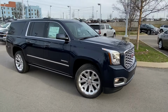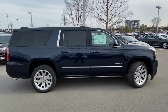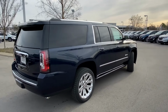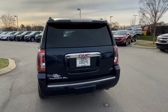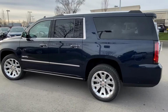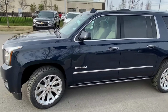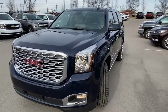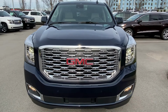Introducing the 2020 GMC Yukon XL Denali. This Yukon XL comes in dark sapphire blue with the cocoa shell perforated leather seats. Options on this Yukon include power retractable running boards, 22-inch wheels, power sunroof, and there's your iconic Denali grille right there.